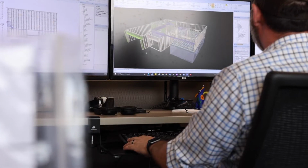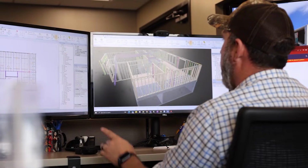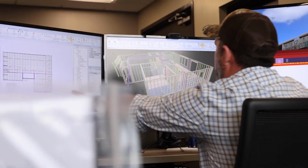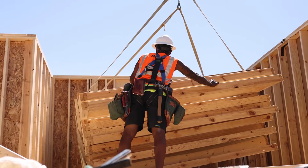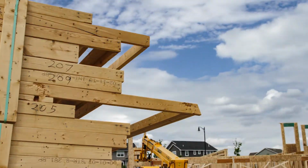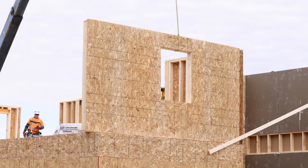Our turnkey framing system starts with our designers, who build out a digital model of the building first, verifying plans and optimizing the design for production. This saves us valuable time on the job, so they don't have to move walls around and be unsafe out in the field. They can just hook them up to the crane right from the top of the pile and proceed on with putting the walls up in the field.